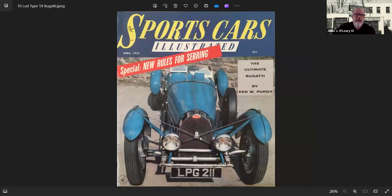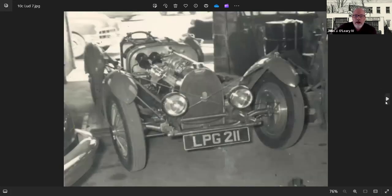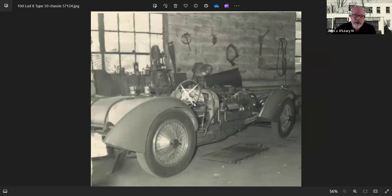Another great car is the Type 59 Bugatti. Here it is in the picture from Sports Cars Illustrated. It's owned by F.H. Luddington of Pelham Manor, New York. Again, it still wears the European license plate. You see it here pulling into the Bronx, into the shop. Here it is pulled into the shop. Again, I don't know what was done to it. I wish I had a little more detail for you, but we know it's here to have work done on it.